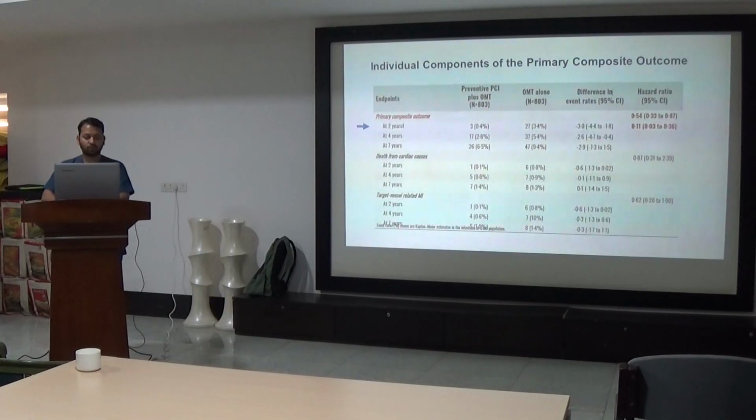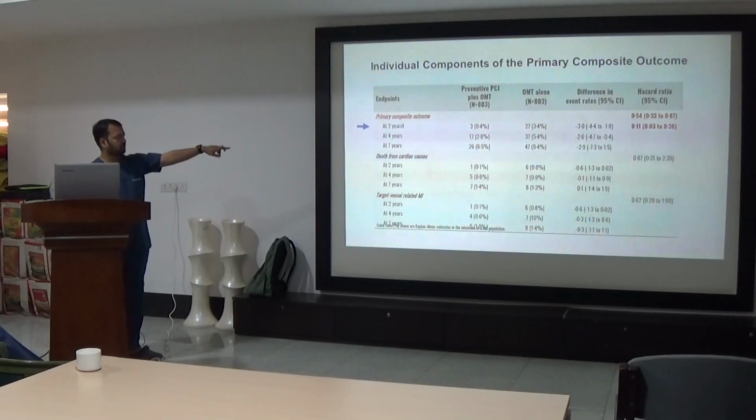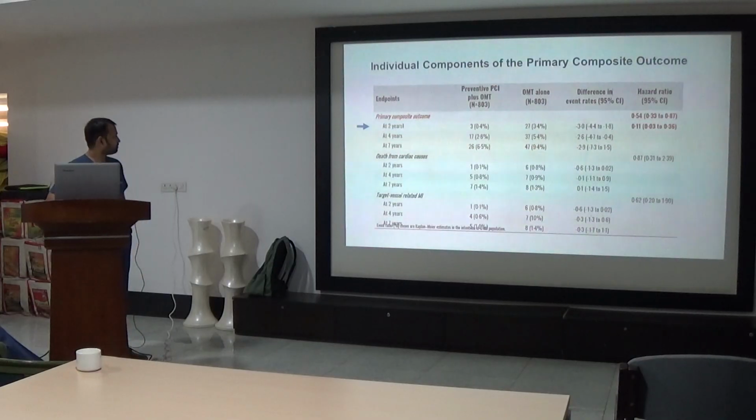So, coming to the endpoints of the trial. The primary composite endpoint of this trial: in the preventive PCI group, the primary composite endpoint at the end of 2 years was only 0.4%, and in the OMT group it is 3.4%, which is a statistically significant decrease in the primary endpoint in the preventive PCI group.